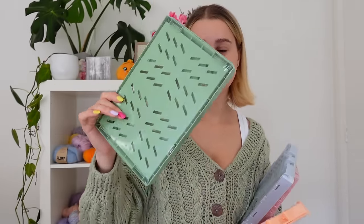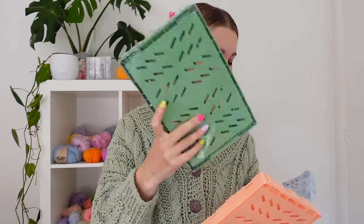And then this is green. I do use a lot of green, so I'm thinking this will probably just be green. And then this is orange, so I think yellow, orange, red will go in here. So that kind of sums up the colors that I use. I don't really use any neutrals, so I don't know. If I do have any neutral scraps, I'll figure out where to put them.